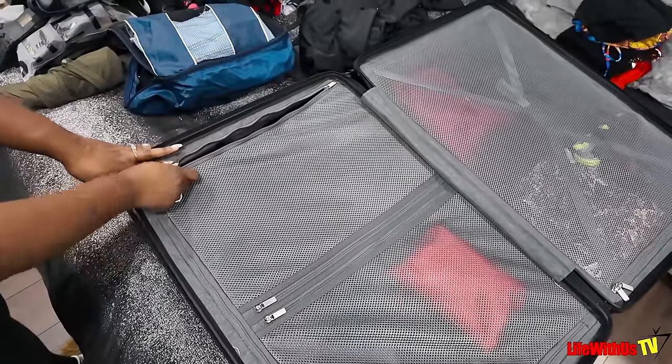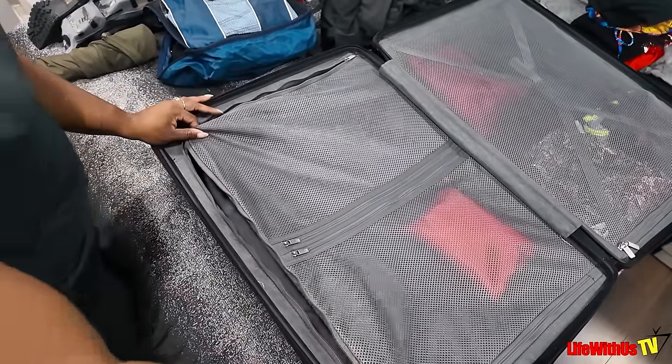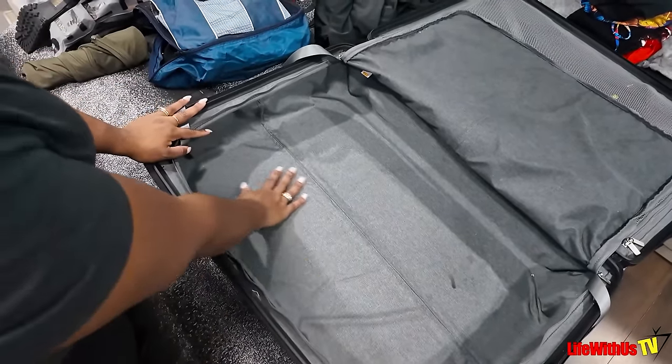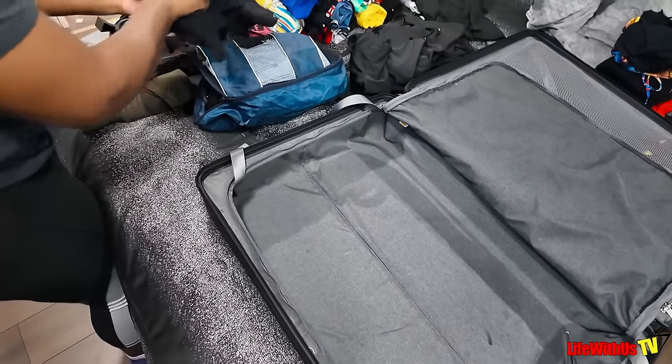So now it's my time. The one thing I love about a Level 8 luggage is they have zippers on both sides, a zipper net on both sides. Listen, I don't know why it's not against the law that nobody else does this, but to each his own. But anyhow, here we go.